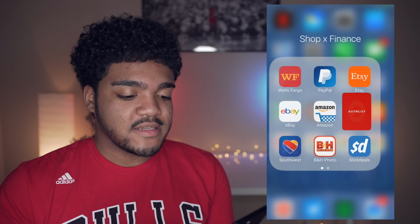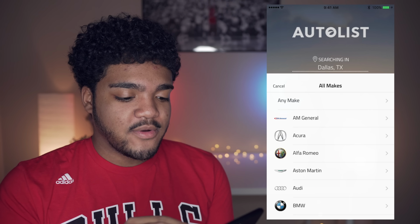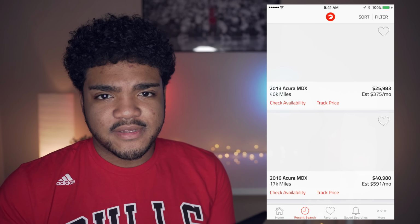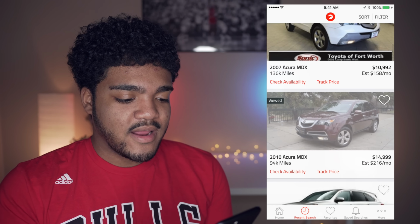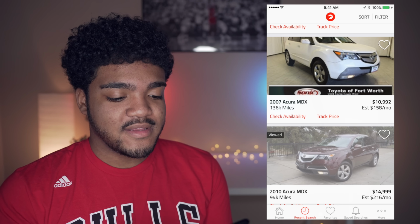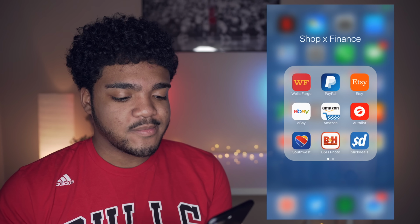Autolist is a great place to look for cars, so I'm just gonna go ahead and hop in here real quick. For example, let's go for an Acura MDX. So let's see what's on the market. And yeah, I've viewed some of these already. I'm looking to maybe buy a car within the next year or two. We'll see how that goes. Looking to save as much money as possible.